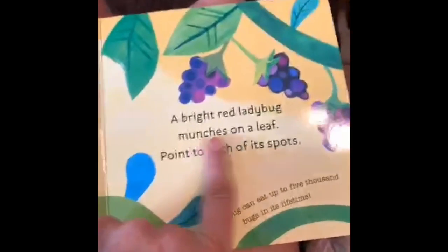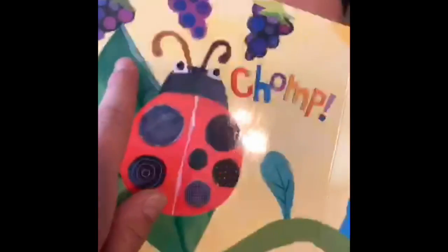Chomp, chomp, says the ladybug. A bright red ladybug munches on a leaf. Point to each of its spots. Okay. Oh, there, my light is making an extra spot.